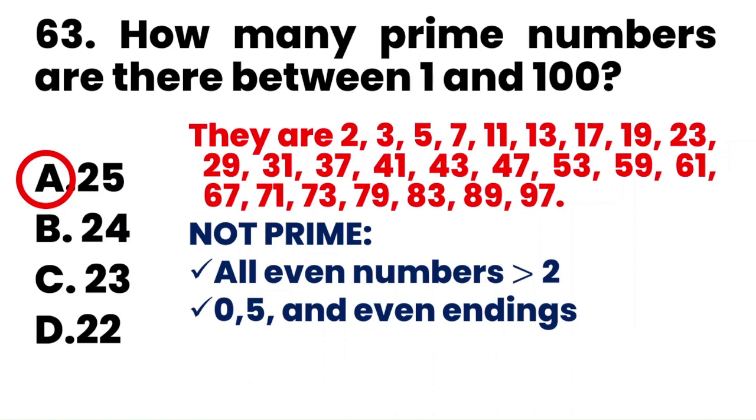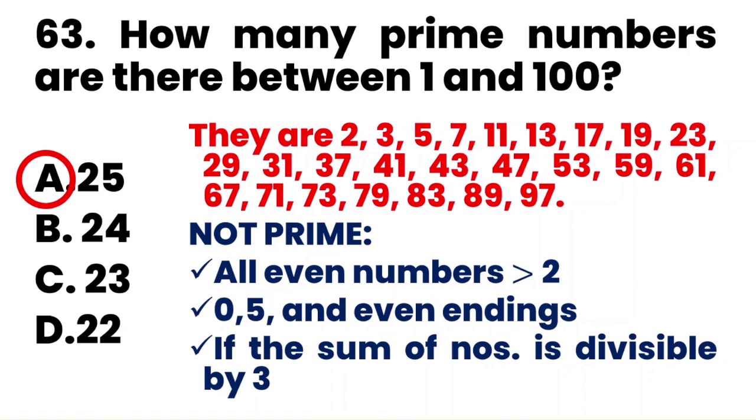Ang next one is 0, 5, and even endings. Ibig sabihin, lahat ng mga numbers na mag-e-end sa 0, sa 5, at saka even number, they are not prime numbers. For example, 10, 15, 22, or 24, they are not prime numbers. And lastly, how about if tatlong digits na, for example, or dalawang digits and you are not sure whether or not prime siya. So, ang gagawin lang natin is, we add all the digits. So, if the sum of the numbers is divisible by 3, kung ang sum daw can be divided by 3, then the number is not a prime number.